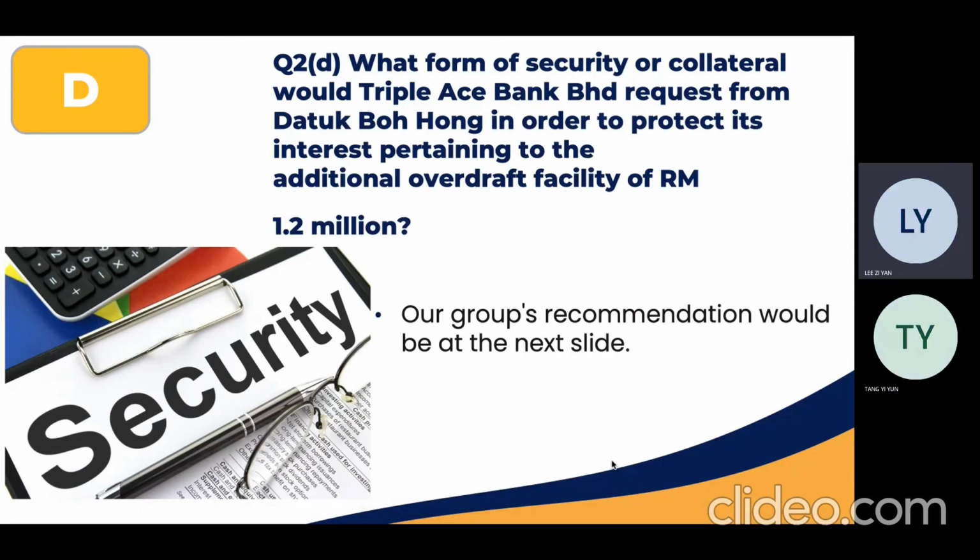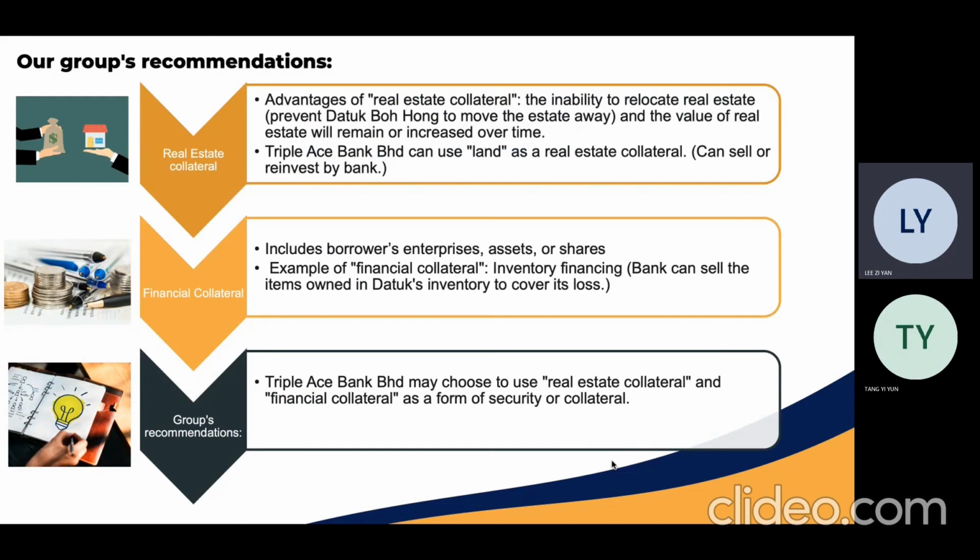Now I will discuss question 2D, which is what form of security or collateral will AAA Bank Berhad request from Dato Pohong in order to protect its interest pertaining to the additional overdraft facility of 1.2 million ringgit. For this question, our group will recommend some collateral that AAA Bank Berhad can request from Dato Pohong in order to protect its interests. Firstly, real estate collateral.